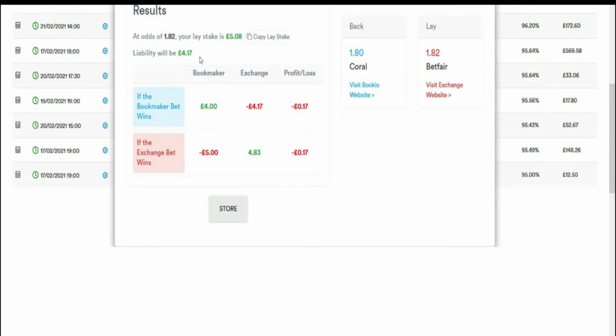Okay, so we've got our liability there, £4.17, as we said. If the bookmaker wins, you win £4. Basically, £5 times 1.80 is £9, so you're going to gain £4 profit. However, because you've bet the same amount, or £5.08 as it shows there, in the exchange, you're going to lose £4.17, which is your liability. You don't lose the £5.08, you just lose the liability. So you need to take that £4.17 from that £4. So you're going to lose 17 pence on this bet. And you can see if the exchange bet wins, it's the same procedure and you lose 17 pence.